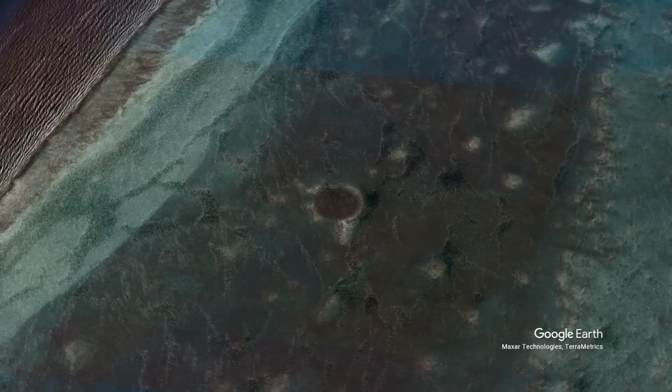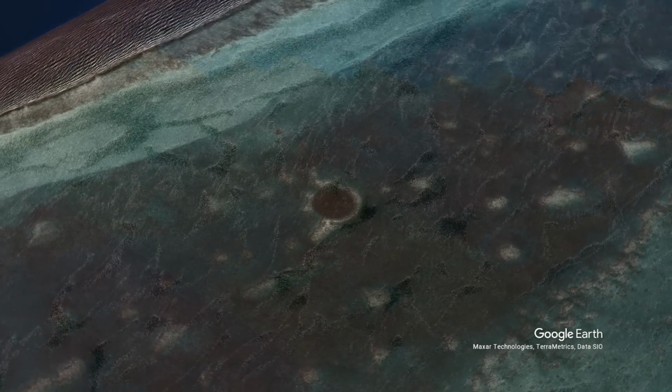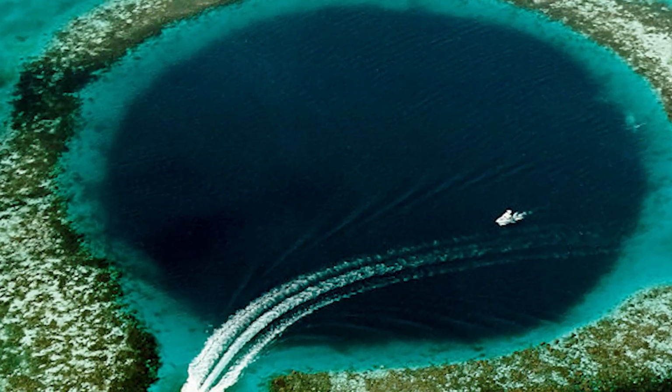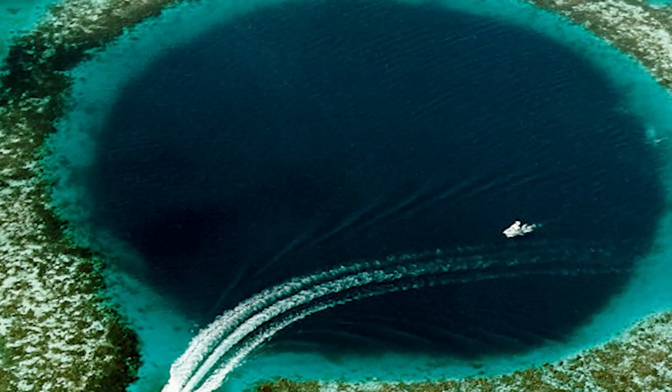One of the mysteries of the Great Blue Hole lies in its formation. It's believed to be a collapsed cave system that was shaped during the past ice ages, when sea levels were much lower. As the Earth's climate has changed and sea levels rose, the cave's roof collapsed, creating this iconic circular structure that we see today.